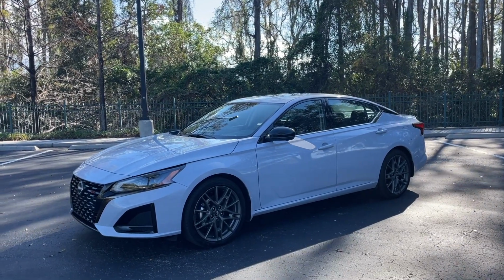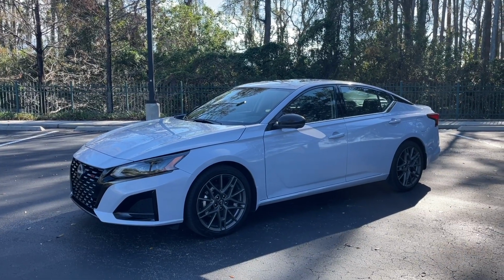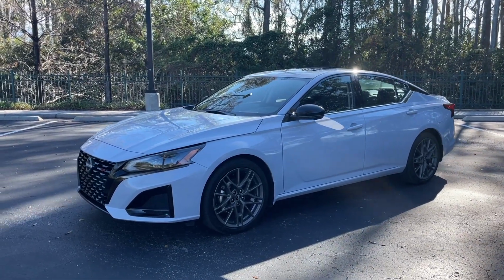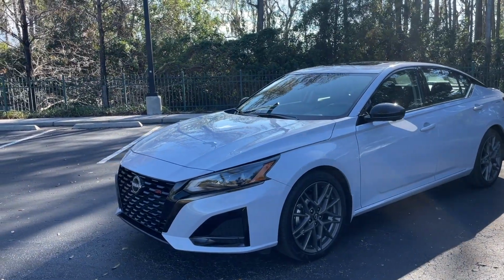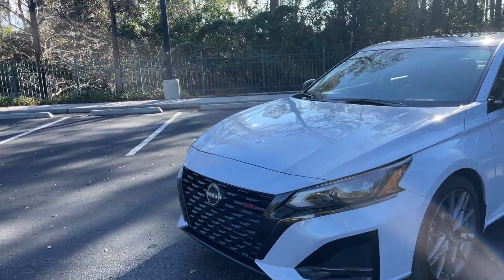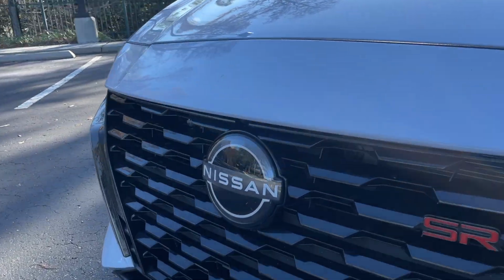I do like the drivetrain, and I think that the changes visually and technology-wise for 2023 are really nice. I don't think it's my favorite in this segment, but I definitely wouldn't advise against buying it if you're cross-shopping in this segment.